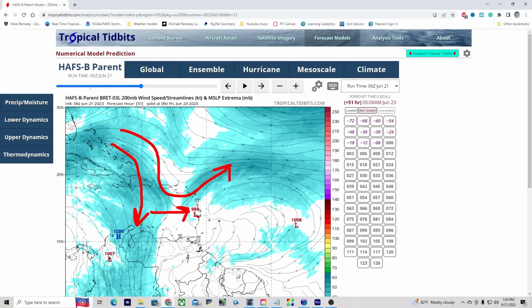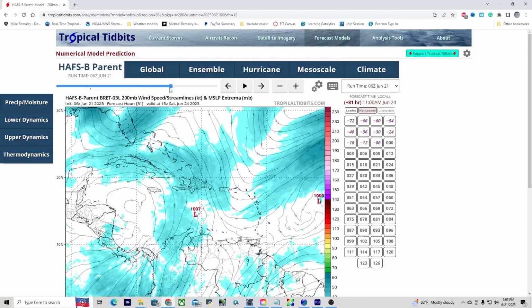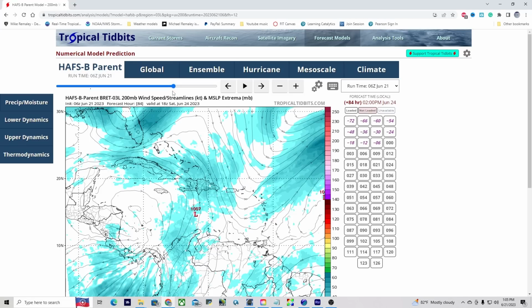And without thunderstorms over the center to continue that latent heat release, you don't really have a heat engine, which is what a tropical cyclone virtually is. And without that engine, the storm falls apart. So this storm, by all means, is likely going to fall apart. As you can see, the storm gets really just hit by that shear.